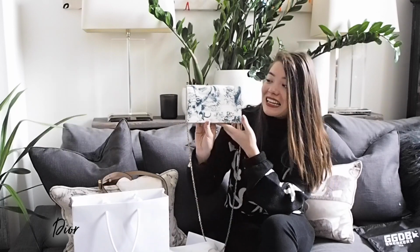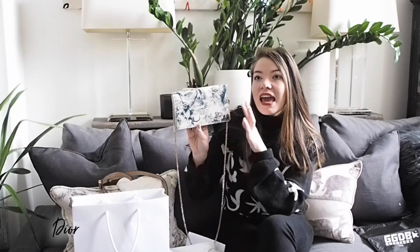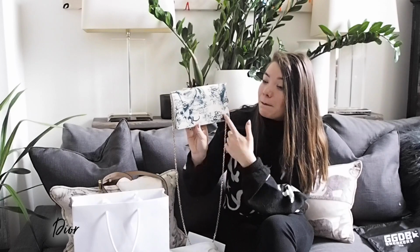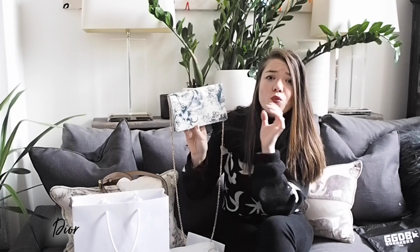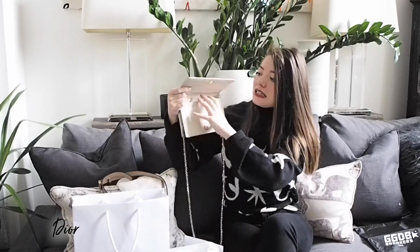So when I saw this at Bicester, I got really excited. And I have to say, they had quite a good selection of things in this print, even though they didn't have the main bag. So there weren't any Dioramas or Saddles or Lady Diors in this print. They did have this little wallet on a chain bag, and they had this beautiful blue, but they also had it in red. They had some card holders, and silk scarves and things. So if you really like this print, it's worth popping down to Dior because you can pick it up with a discount. I'll just show you inside.